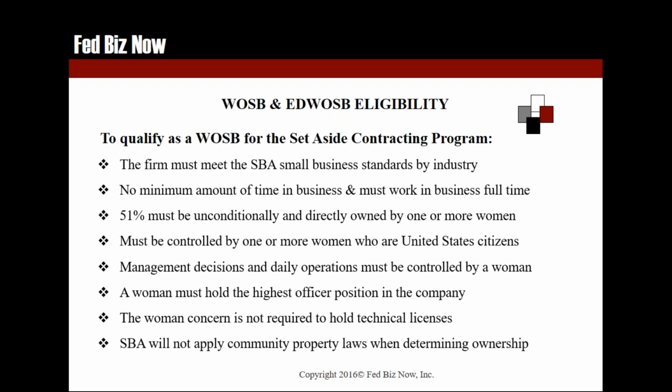SBA will not apply community property laws when determining ownership. So generally speaking, they don't mess with you about what you own with your husband if it makes you go over. However, consider that if they don't believe you or they have reason to doubt that there's some funny stuff going on, they can ask for more documents. They could even ask for your husband to sign a document basically stating that he's not involved in your business that way. And if he is involved in the business, that he does not have more authority than you. He's not making the decisions, all of the things that I just mentioned. So understand that they have the authority to do that.